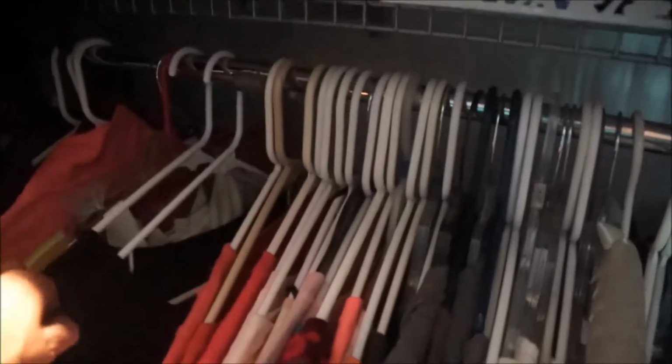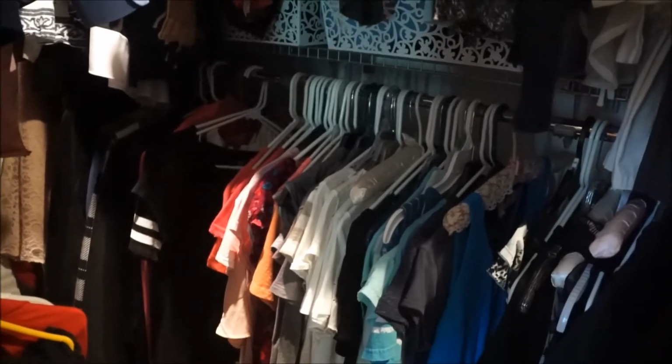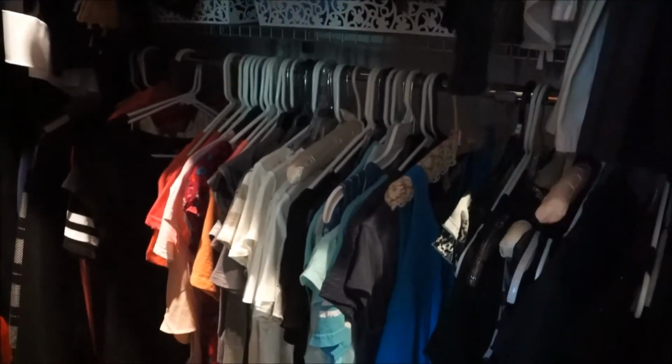Like these two, they've been washed and, see how the hangers are opposite? That means that I'm going to definitely keep those and kind of just go through and decide. So I have all of spring and summer, and we're in spring right now, so I have time to go through all of that.